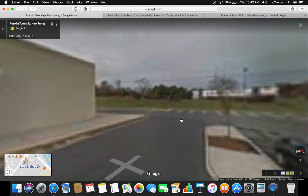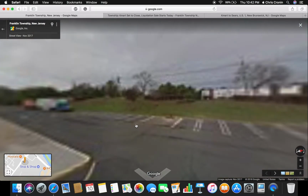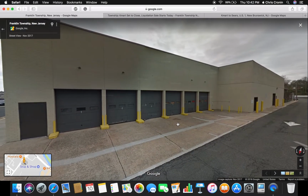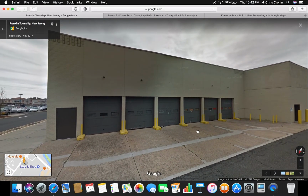So coming back here, we get to the back section of the store, and you can clearly see some of the maintenance issues. Now, before we get to the back of the store, you might be asking yourselves, what are all these garages here for? Yep, 1, 2, 3, 4, 5, and 6. Now, these garages are here for a reason.